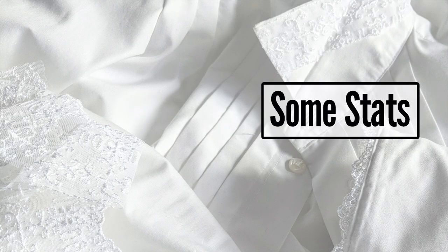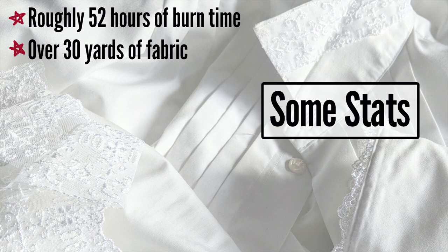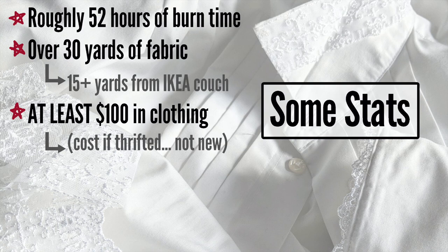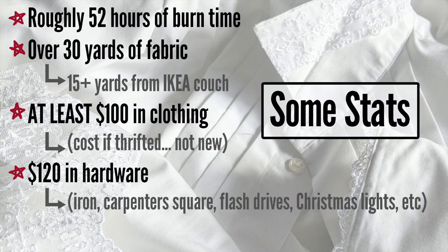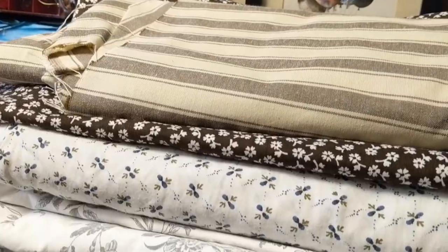Okay, time for some more quantifiable results. The candles I collected added up to roughly 52 hours of burn time. The fabric I salvaged totaled over 30 yards of fabric, including over 15 yards from the IKEA couch alone. I picked up at least $100 in clothing, and that's me estimating their thrifted price. Don't even ask me what everything would have cost new. I estimate a minimum of $120 worth of hardware, including things like the iron, the carpenter square, the flash drives, the Christmas lights, etc. And in yarn alone, I have 645 meters, or 705 yards, all of which, upon closer inspection, was 100% wool.